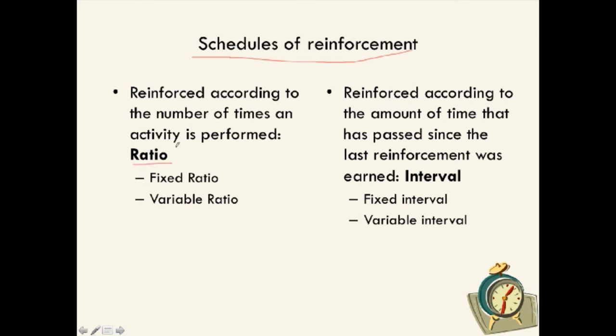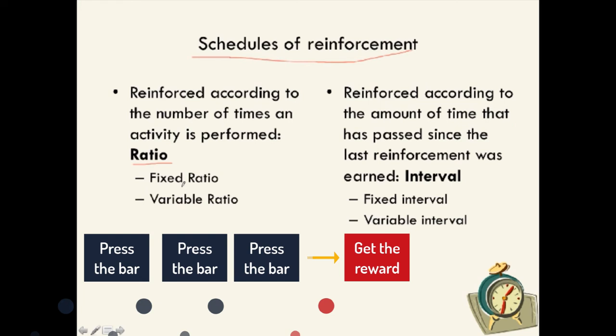One is depending on the number of times an activity is performed, and so that is called a ratio schedule. Ratio schedule can be either fixed or variable. Fixed means that it's going to be steady, like every 3 times, every 5 times, every 10 times an activity is performed, there will be a reinforcement given, a reward given.